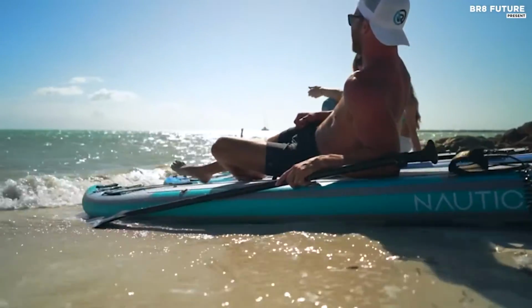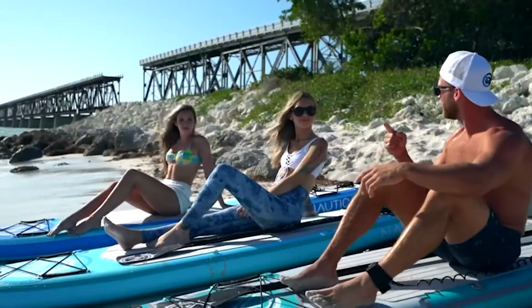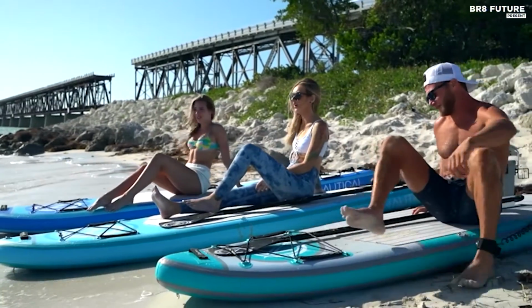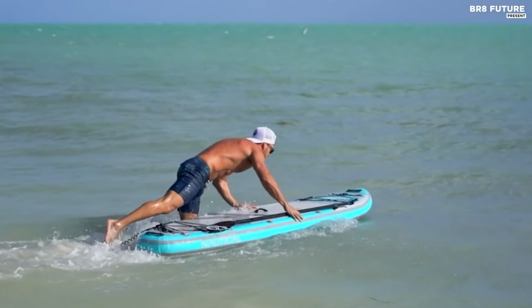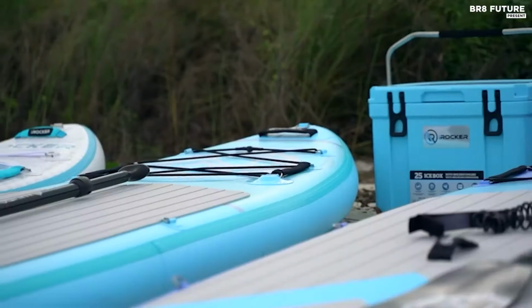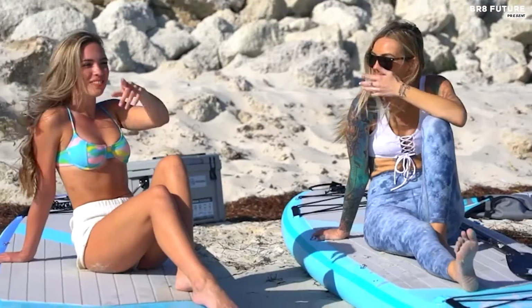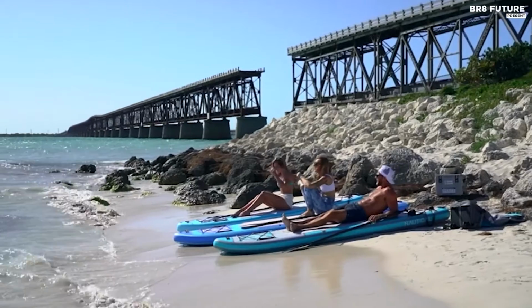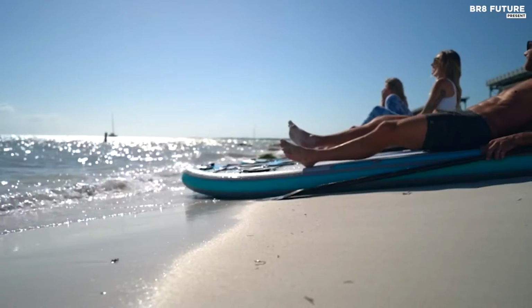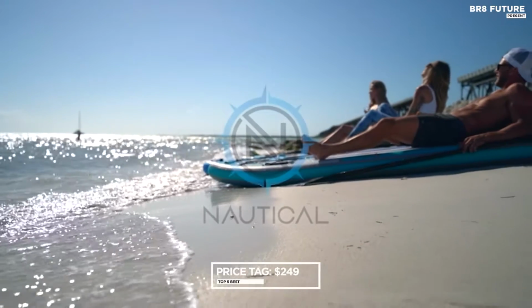From leisurely paddling on serene lakes to engaging in SUP yoga or accompanying small children or pets on a cruise, its adaptability enhances the overall experience. Equipped with an ultralight 3-piece fiberglass paddle, adjustable from 72 to 86 inches and conveniently breaking down to 35 inches, the Nautical ensures comfort and ease of use. Additionally, the paddle floats when assembled, thanks to foam inserts in each piece. Backed by a reassuring 1-year warranty and priced attractively at $249 US.